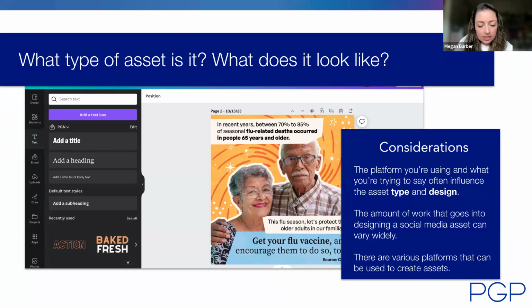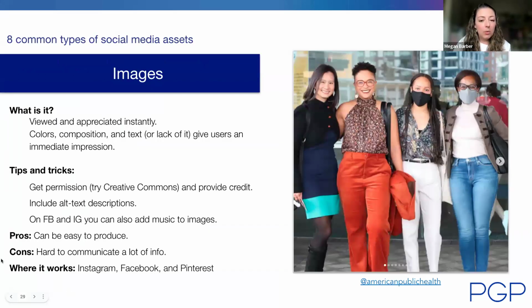And so it's important to know that there are tools that can help you make assets, and some of them make things very quickly. It just depends on how much work goes into each one is contingent upon what type of asset it actually is. So we're going to walk through 8 different types of social media assets. And I know it's a long list, so stay with me.